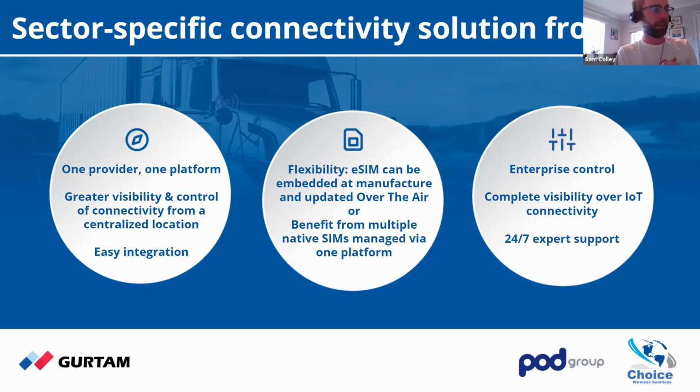And then in terms of MNO versus MVNO, where an ENO sits is really combining those two concepts, taking ownership of the network. For Pod, we have our own core network deployed and our own IP network, depending on the different service. So we can offer a lot of different services and layered services on top of that.